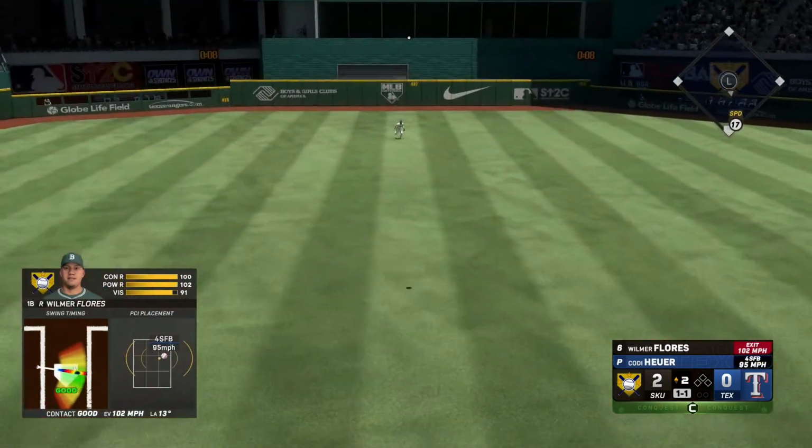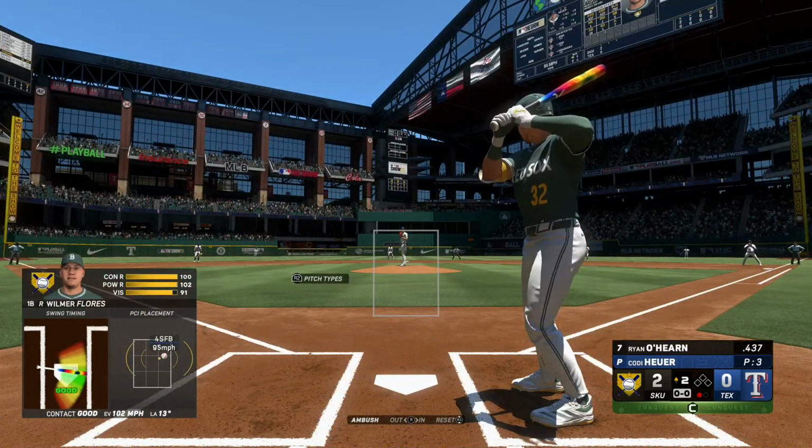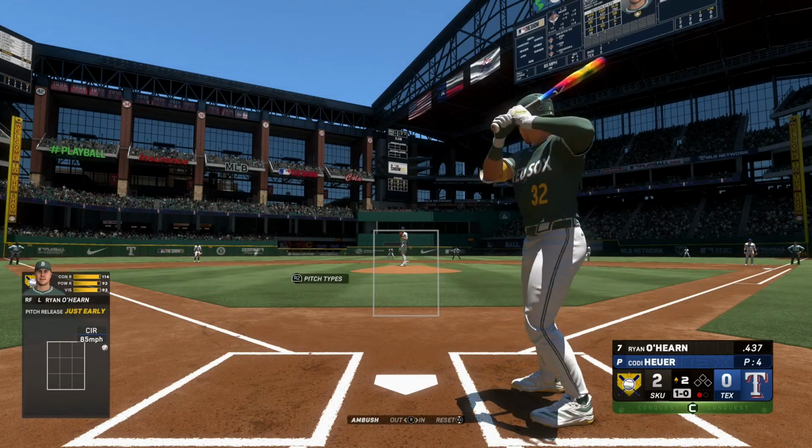That smash towards center. Smith makes the grab, 1 down. Ryan O'Hearn comes up to hit. It was all over that fastball right there. I tell you what, if he gets under it just by a fraction of an inch or a little bit more, that's way back.